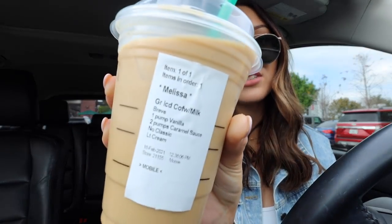So anyways, this is what I got. It's just a grande iced coffee with 2 pumps of caramel, 1 pump of vanilla, no classic syrup, and light cream. So here's what it looks like, and it's delicious, and it's not sugar-free, and that's okay.